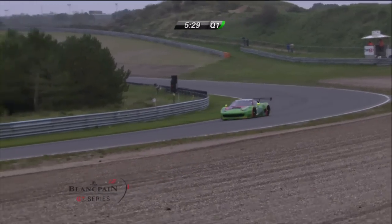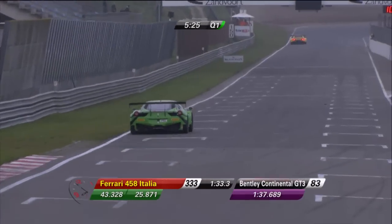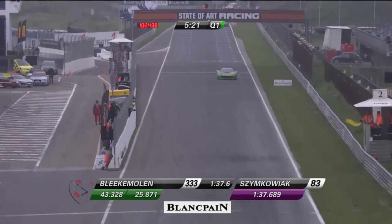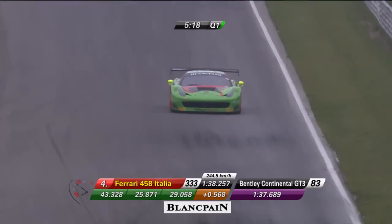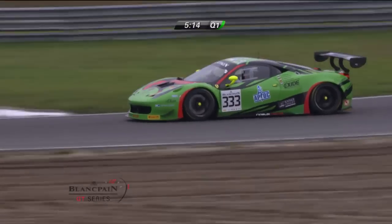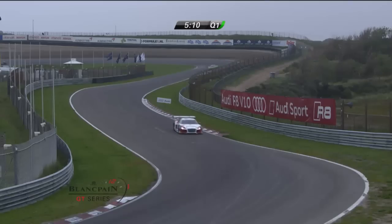And Soucek has improved again to do a 37.6, so the Bentley's looking quick here. Now let's see what the Ferrari of Bleekemolen can do. So we've got personal best 1st and 2nd sector. So the 333 goes up to 4th place, so Jeroen Bleekemolen doing a pretty strong job. He is a go-to guy if you want to have a GT driver anywhere in the world, and great success.